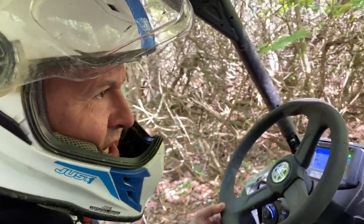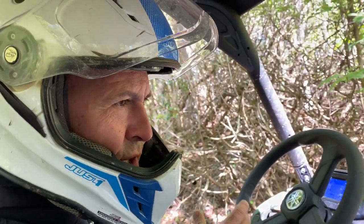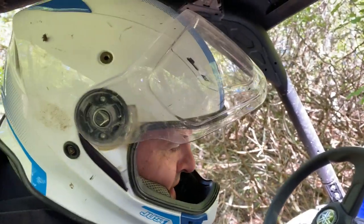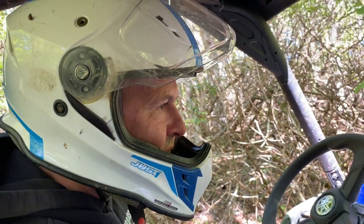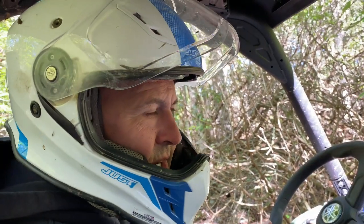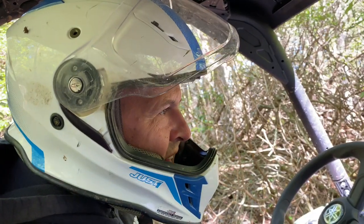This machine here, that's about 33 miles an hour through there. So you're looking at some of the average trail speeds that most people run. 33 miles an hour, plenty of pedal, plenty of fun, tight, twisty, just back and forth, trees on both sides, really exhilarating ride. And the suspension is so soft, so smooth, and it's agile at the same time.